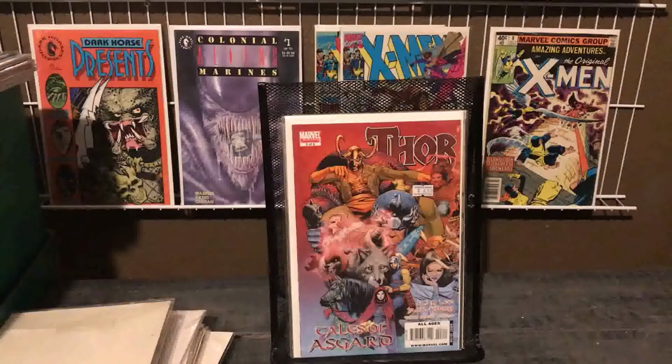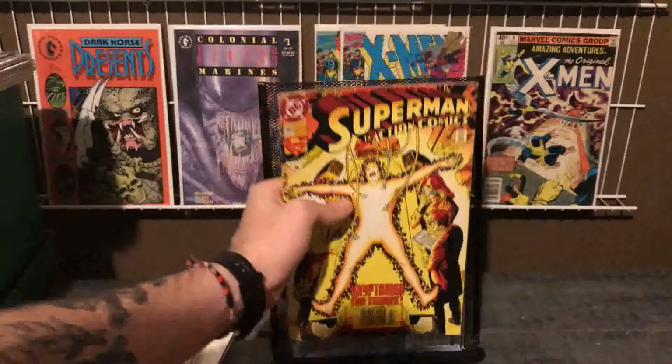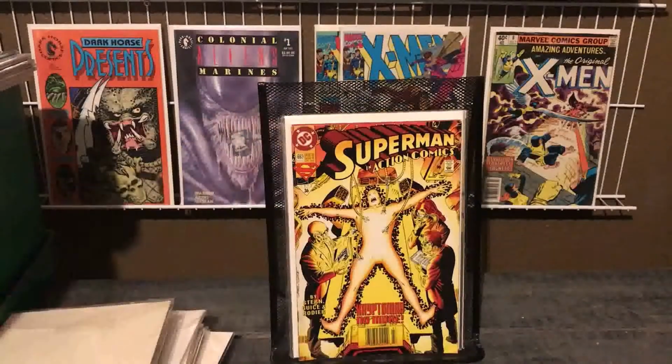Oh, I have another Superman book. This is the last book from today's finds. This is Superman 693. Those are the books.